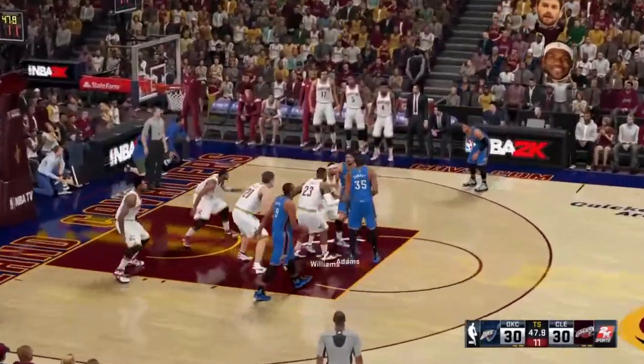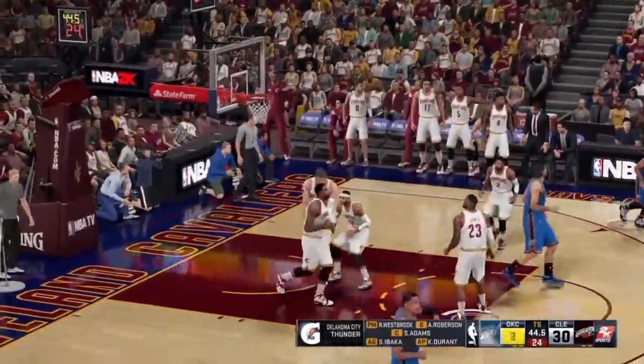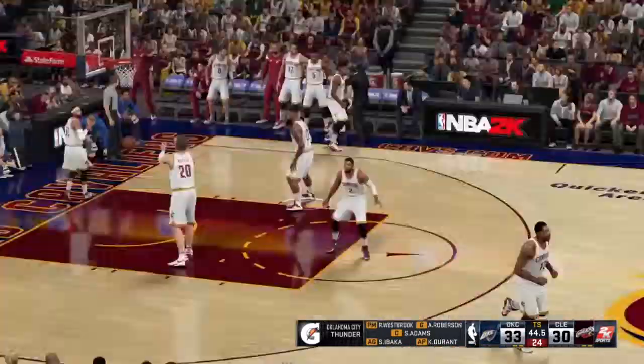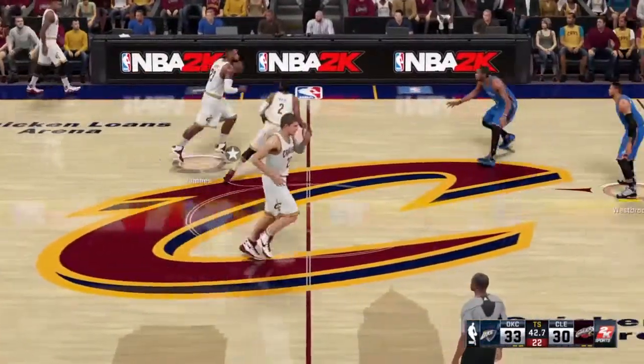Taking a look at the Thunder. Down low, it's the international combo of Ibaka and Adams. Andre Robertson out there with Russell Westbrook. And it's Durant in at the 3 spot. So tough to stop Westbrook right now.